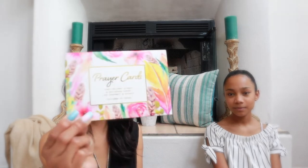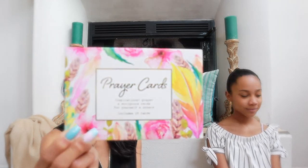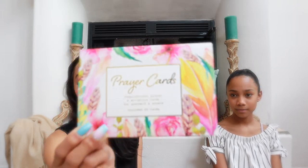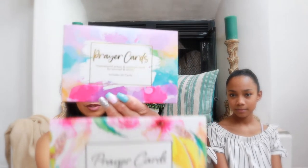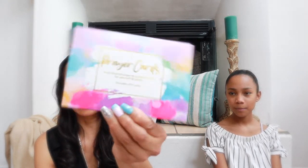Let's see what else we have. Ooh, I have been waiting to find these at the dollar store or Dollar Tree. I haven't been able to find them, and I finally came across these. These are prayer cards. They include 12 prayer and scripture cards, and they have two different kinds. I think both boxes have different ones, so I haven't really looked at them, but I was really excited to find these.